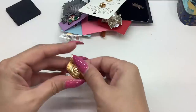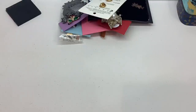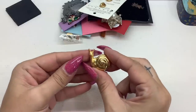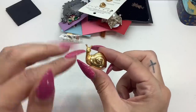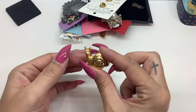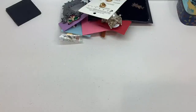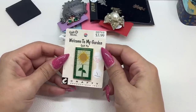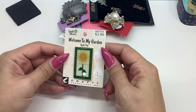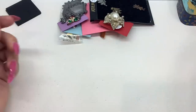Okay. Oh my gosh, how cute. Oh my gosh, you guys. I love him. I think I'm going to keep him and I'm going to show him. I'm going to bring him to my auction tomorrow and I'm going to auction him off. You can see me in the reflection. Hi. So stinking cute. He'll be in tomorrow night's show, you guys. Love him. All right. Welcome to my garden quilt pin, 2002 sunflower. Cool. I'll stick with this price, $1.